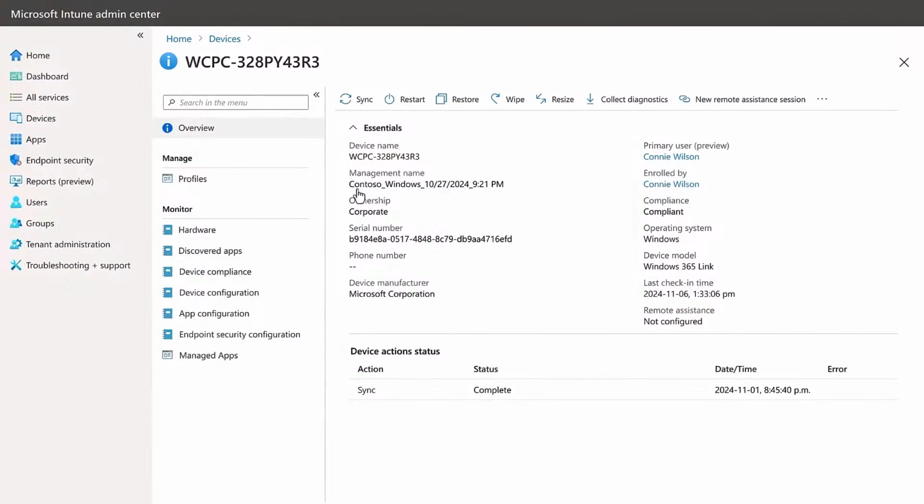For example, although it's Windows-based, only a very small fraction of existing Windows policies are applicable to Windows 365 Link. So there really is just less to manage. This reduces the configuration complexity and the number of decisions required for this device, which ultimately reduces TCO.